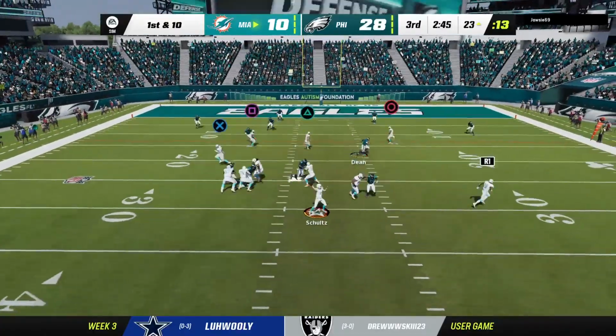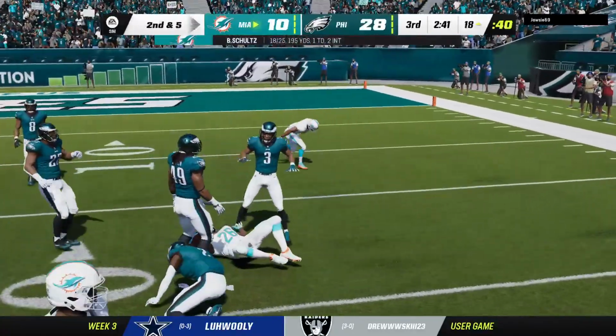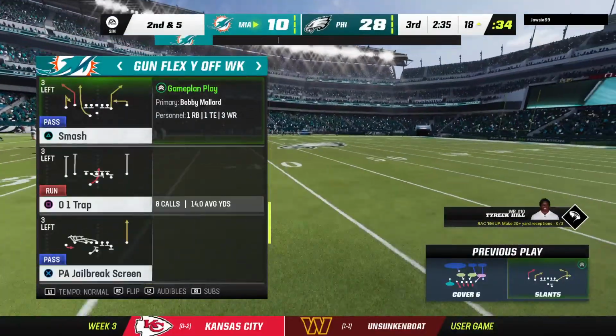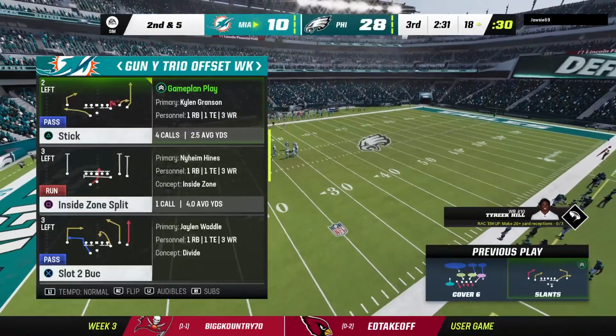Again, he'll drop to throw. Drops this off with Nwangu. And he's brought down inside the 20 at the 18-yard line. It appears they found something that's working, and they keep going back to it. I guess you can actually say he has the hot hands now, doesn't he?